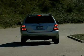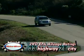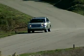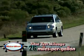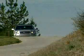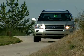In two-wheel drive form, the Highlander Hybrid is rated at 33 highway and 28 city. With four-wheel drive, the rating is 31 highway, 27 city. 300 miles of our mixed driving returned an average of 26 miles per gallon, or about a 30% gain over the standard Highlander. The Highlander is a full hybrid. It can run on electric power alone, gas power alone, or any combination.